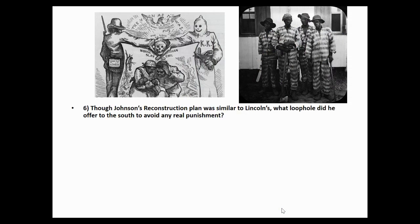So Johnson's plan was similar to Lincoln's plan. It was also a 10% plan because he's from the South and he doesn't want to punish his fellow Southerners. But his loophole was, as we said earlier, he pardoned all planters, all ex-slaveholders. So they got to keep their land and they got to run for political position again. So if you think about it, evaluate: did the South really lose the Civil War?